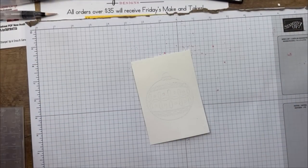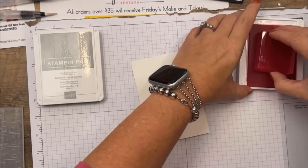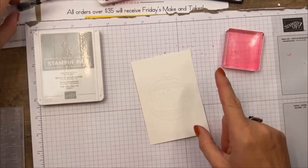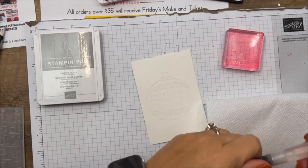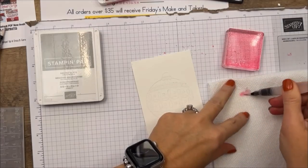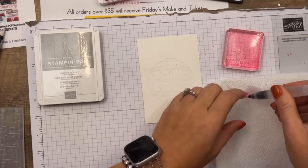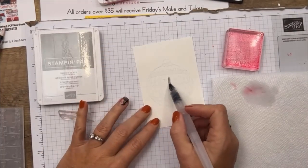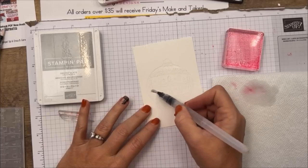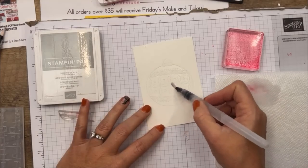We are going to use our water painters and look, Polished Pink is back. I brought it back. I can't get enough of Polished Pink. I am going to use my clear block as a little paint palette, and I filled my water painter with water. Actually, before I do that, I'm going to get this all wet. I'm going to just lightly go over it with my water painter.